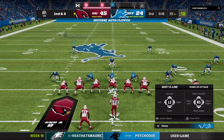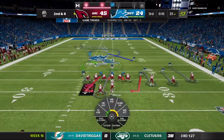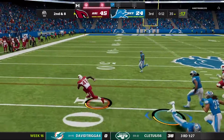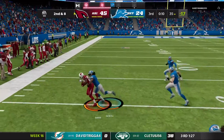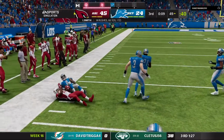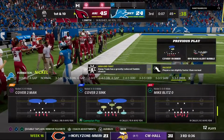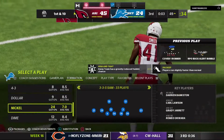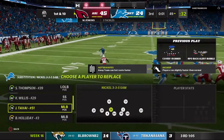The last run good for 2. Here's 2nd and 8. They'll run it again with Smith. Oh, some strong running. Ito Smith, the ball carrier. He's across midfield to the 49-yard line. A gain of 16 yards.